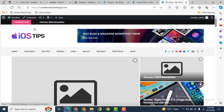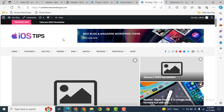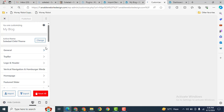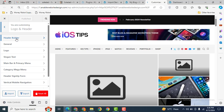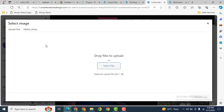And after that, now let's go to dashboard. And if you want to change this logo, just you can customize this theme. Okay, on the left side here you can see these are the options. Now let's go in the logo and header. Then header builder, journal and logo. Click here. And after that, here you can upload your own logo image.